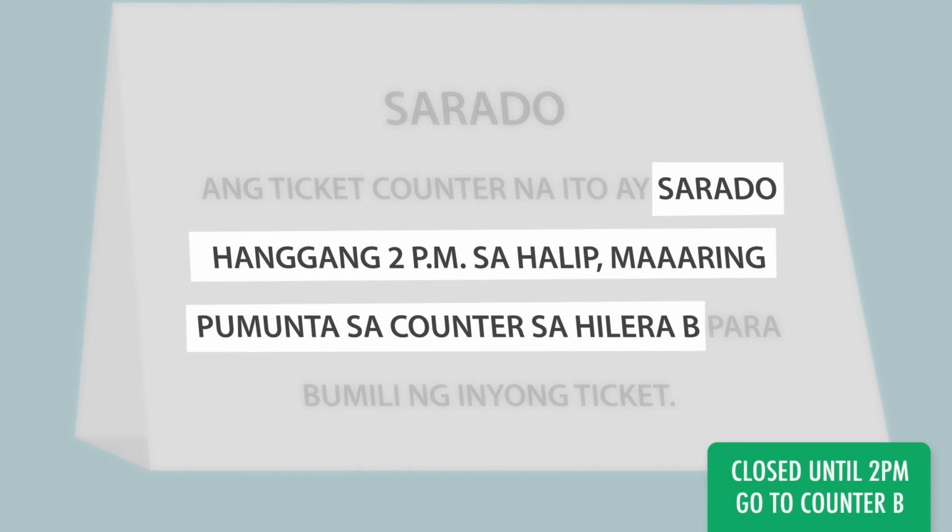The notice says that the ticket counter is closed until 2 p.m. and that you should go to the counter in row B instead. Ang ticket counter ay sarado hanggang 2 p.m. Pumunta sa counter sa hilera B.